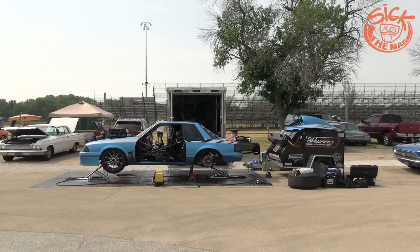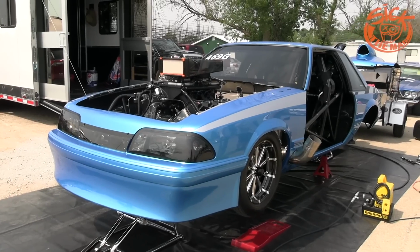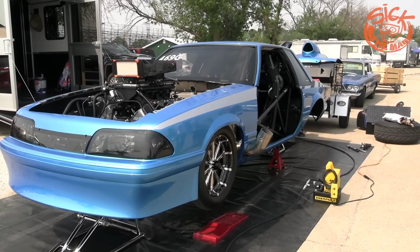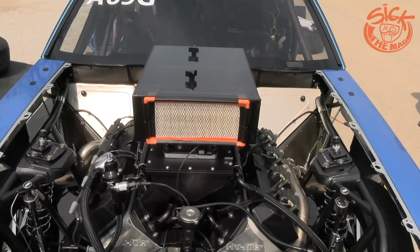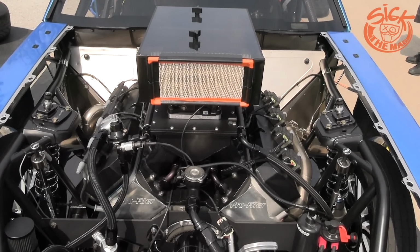Ed Enzer from Sheridan, Illinois, one of my home tracks here at Cordova. It's an '85 Mustang, just a naturally aspirated deal, something that I came across motor-wise. It's actually an old nitrous motor. The key here for this week is just to see if the car will drive. If the car drives, I'm satisfied. I'm not so sure about the motor, but I've got different motors to play with the car with.